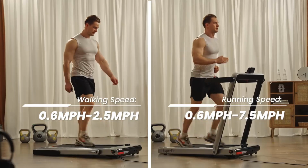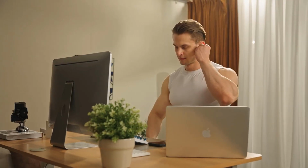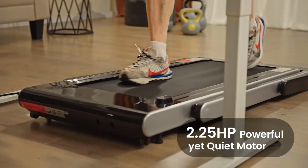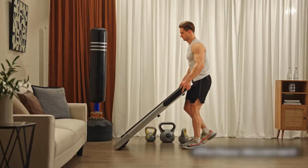Some customers have placed it underneath a standing desk and used it to exercise while they're working. It's also got space to hold your smartphone, a built-in Bluetooth speaker, and a small LED screen that provides workout metrics. If you need to save space, the Goplus folding treadmill is the way to do it.